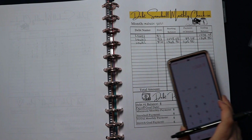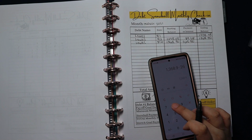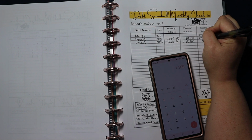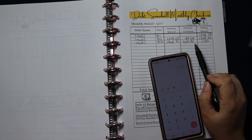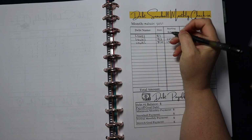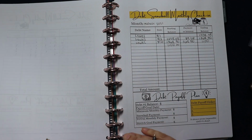So the starting balance was $1,368.90. We paid $268.90 that day, and by we I mean me, and that left us with an ending balance of $1,100. You can see I made a little bit of an extra payment just to get it down to a nice round number of $1,100, which is going to make it a lot easier to do the math moving forward.